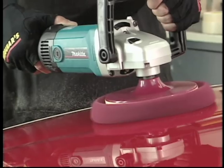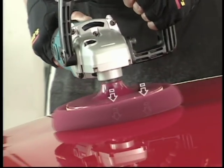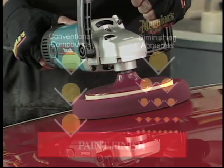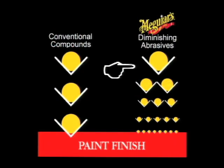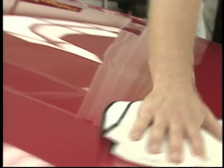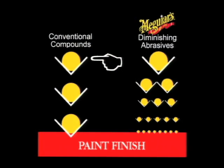This is also why, after making your initial passes with moderate pressure, you need to lighten your pressure up for your remaining passes. It is this intricate diminishing abrasive action taking place at the microscopic level between your pad and the surface that produces an almost magical polishing action like no other system is capable of producing. The problem with conventional compounds that use sharp mechanical abrasives that do not break down is they are just as aggressive at the end of the buffing cycle as they were at the beginning.